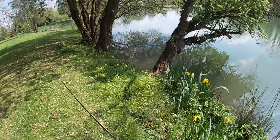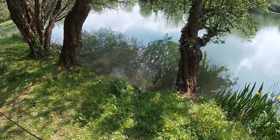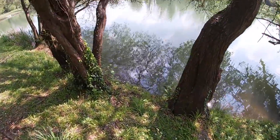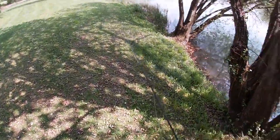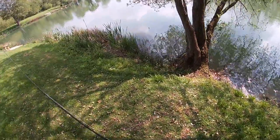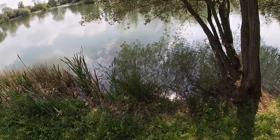Just having a little walk around the lake, guys. Had three fish. Water clarity is getting better. Let's just see if there's any big fish swimming in the margins that I can have a pop at. See, that water's actually quite clear compared to earlier this morning. It's been a rock hard day, and then suddenly the fish just came on and I had three fish in 30 minutes. That's the way it goes. That's why it's called fishing and not catching, right?